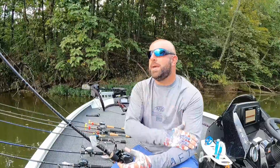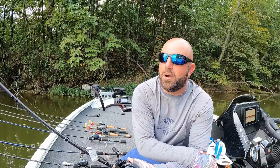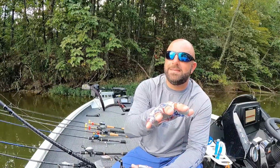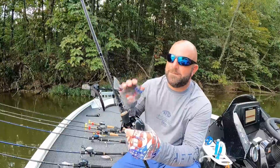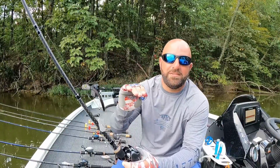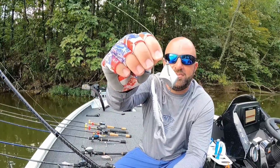If I could pick just one topwater bait to fish, it would be tough not to pick a frog, right? I'm sure we all can agree on that. But besides a frog, I do believe a buzz bait is probably my favorite way to catch them on top. We have the Picasso Lures, that's the Rusty Squeaker there.